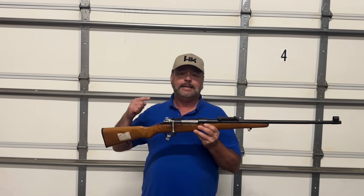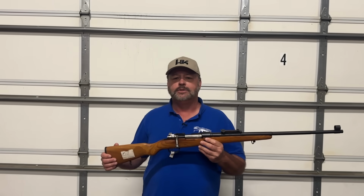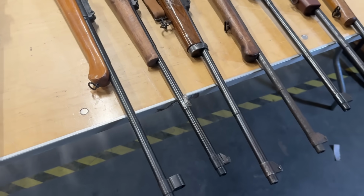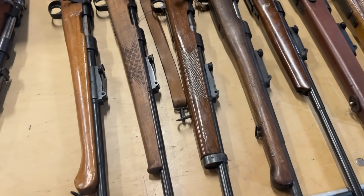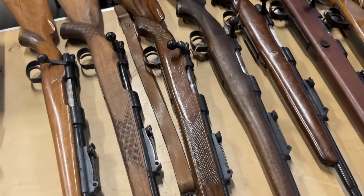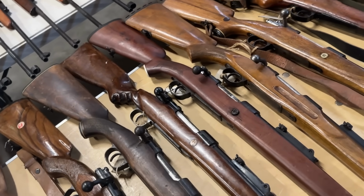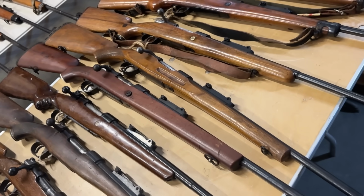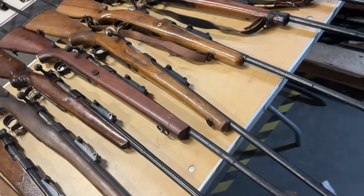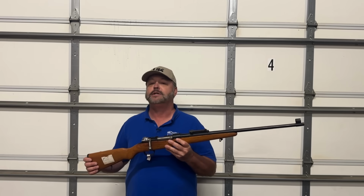Today we're looking at some Yugoslavian M48 rifles. These are chambered in 8mm and they are bolt action guns. Definitely something cool. Now, these are sporterized rifles. They don't have the standard military stock on them. We don't know 100% what the backstory is, but we were told that these were potentially police rifles that they had sporterized, and there is a ton of them that we're going to show you today.